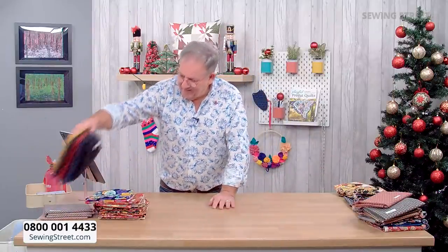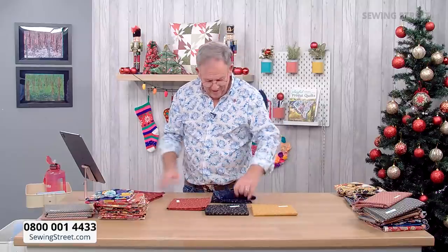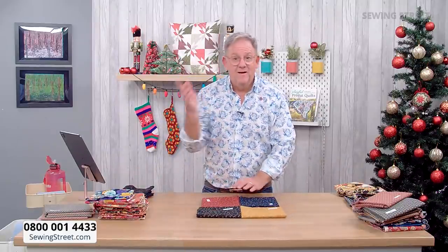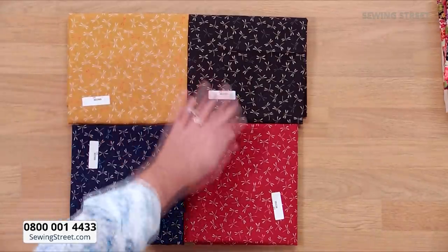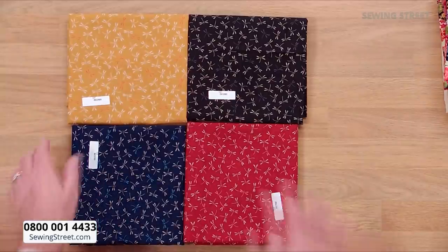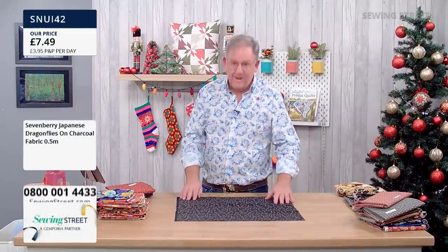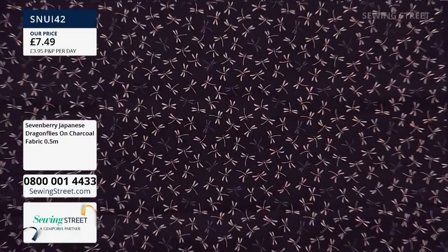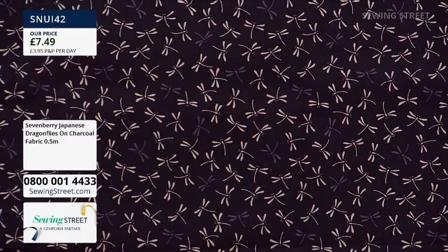Dragonflies. Let's go to the lucky dragonflies. Oh, yes, there are. Right, let's start with little dragonflies all over. Normally, Hannah goes, splash it on all over at that point, but she didn't do it today. Which colour would you like to go with first? Black first. There you go. So this one, by the half metre, brand new today. £7.49 on charcoal, actually it is, not black, charcoal.